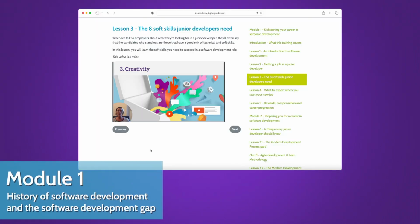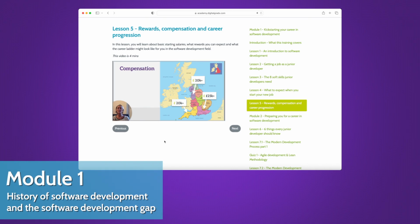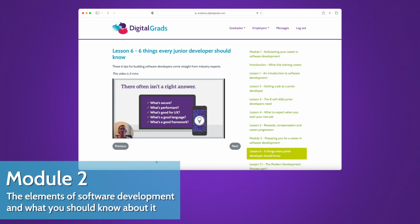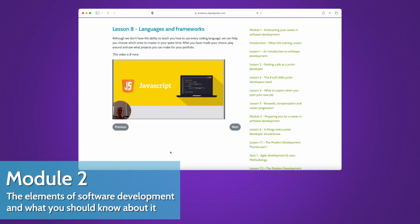The 8 skills junior software developers need, what to expect at this new job, and the rewards, compensation and career progression that you can expect. The second module goes further into detail on the elements within software development work, such as the 6 things every junior developer should know, the modern development process, which is very important, and the various languages and frameworks of the industry.